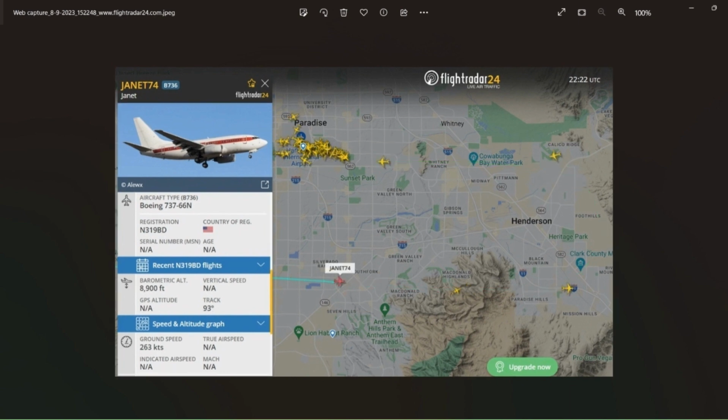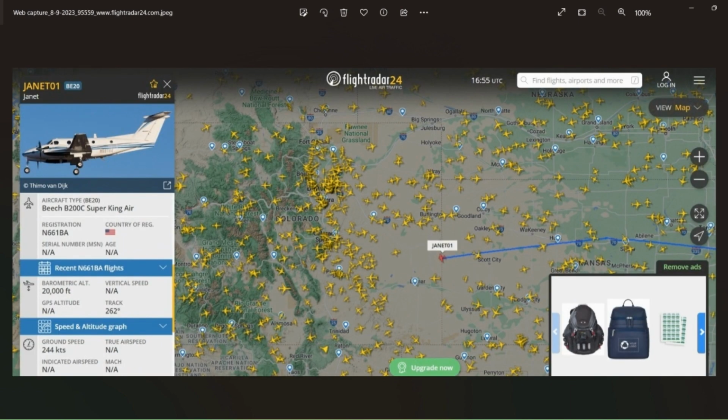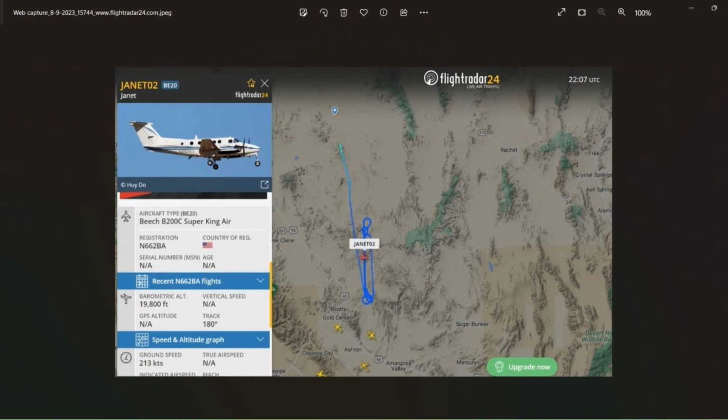But I don't know. This one here was kind of curious too. It was the first time I'd ever seen a Janet 01, and it was coming from out by the middle of the US.